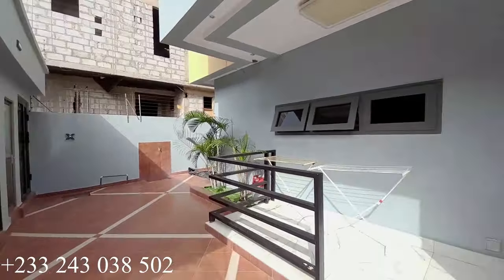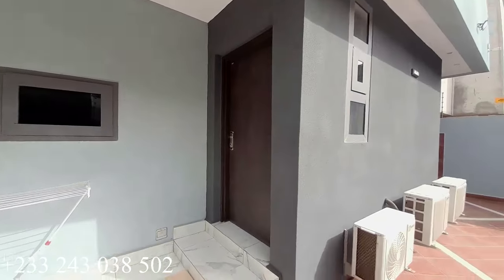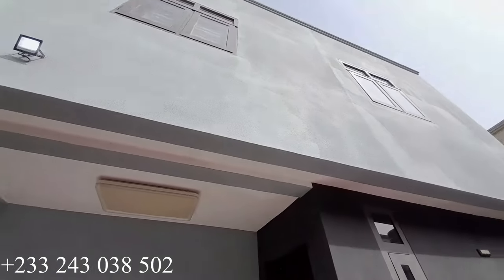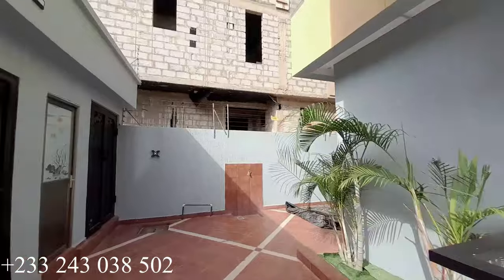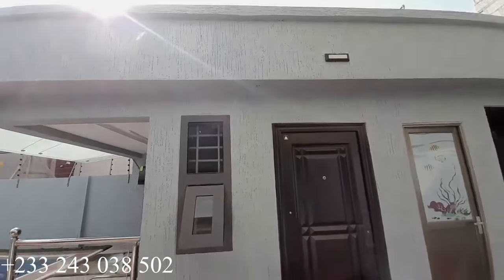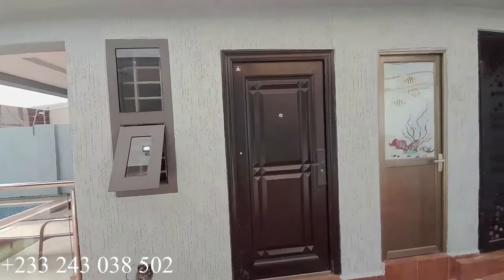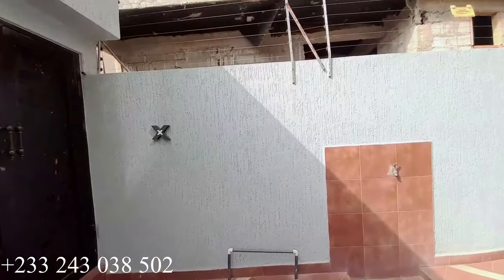So please, if you're interested, it is a 4-bedroom smart house for sale. This house is located at Kumasi Engineering, and the price is going for $420,000. So please, if you're interested, kindly call the number on the video and then take it from there.